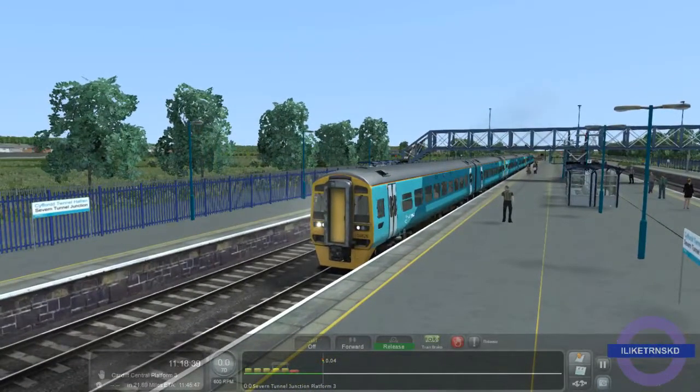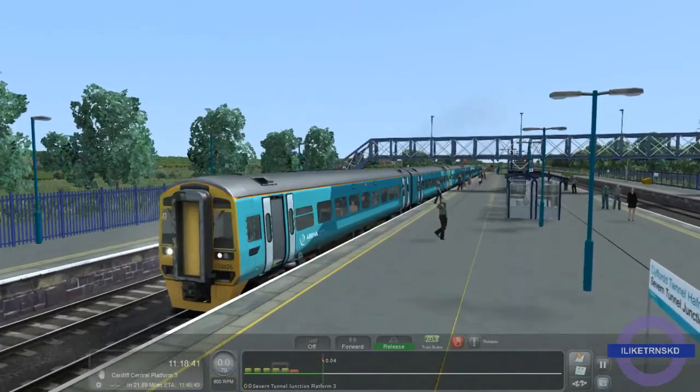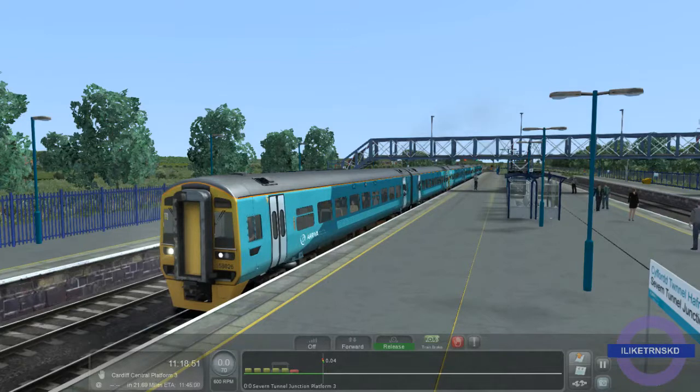Right, so let's press T, and doors are open. This is Severn Tunnel Junction. This is the service for Cardiff Central, in an Arriva Trains Wales Class 158 six-car train. Please get a seatbelt, and be careful of the doors, because they have just closed, and I really don't know why I'm saying this. Let's go.